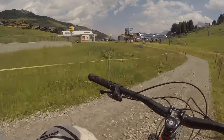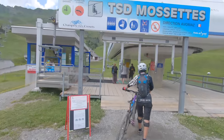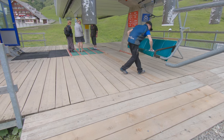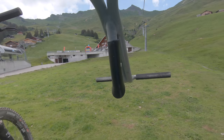Other than ourselves. And this is the Crosets here. We'll have to save that for another day. But for us now, we're taking the Mossettes back up to the top. The real service. He's one of the happiest lifties I think I've ever seen.